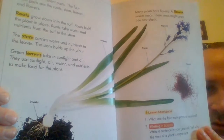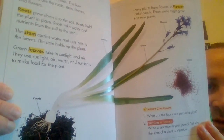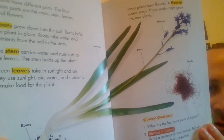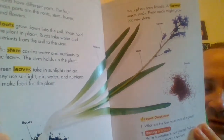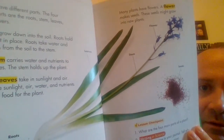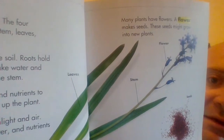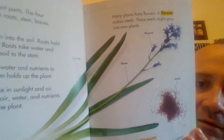There we go. See the roots? So the roots are right here, and they go down into the soil. They hold the plant in place. Got the leaves. Leaves take in the sunlight and the air, making nutrients. We got the stem, which carries water and nutrients to the leaves. Many plants have flowers. A flower makes seeds. These seeds might grow into a new plant. You can see the flower and the seeds.